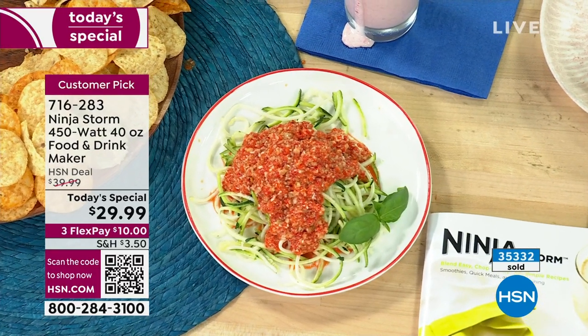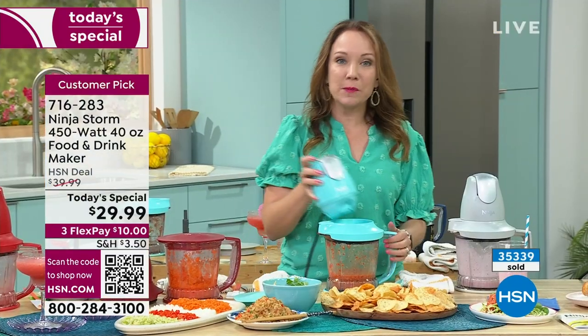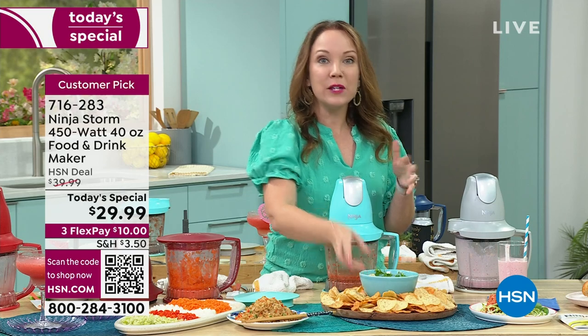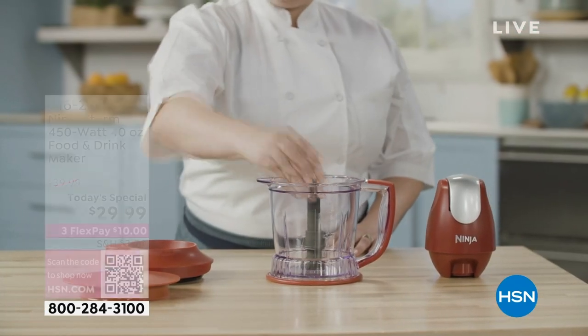I wish you could smell how fresh this smells. Whenever you make something from scratch, especially when you're using fresh ingredients like we're using here, fresh tomatoes, fresh peppers, fresh cilantro, you really smell and taste the difference.